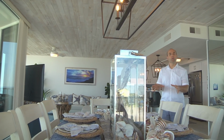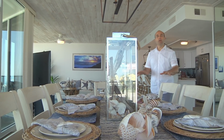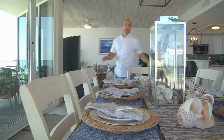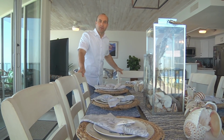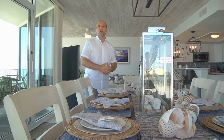Vacation rentals that we do are all about bringing people together. So a dining room table needs to be large. It needs to accommodate a good-sized family so they can all come together, because that's what their vacation is about. It's about them being together as a family.